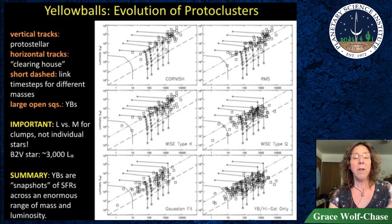One of the big results of our preliminary study of these objects is that we have discovered that these yellow balls host a number of different type stars across a broad range of mass and luminosity. So what you're looking at here are luminosity versus mass plots. These are not for individual stars, but for protoclusters, developing clusters of stars.